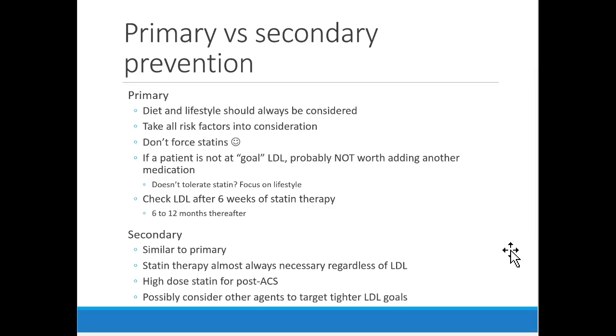Okay, primary versus secondary prevention. You don't need to force a statin for a primary thing, but you want to take all your risk factors into consideration, check your LDLs, and make sure you're offering something to patients. Remember, the evidence is pretty overwhelming for these drugs. If you don't at least talk to your patient about them, that's something you definitely want to consider. Secondary prevention, statins are going to be required for certain things. So post-ACS, post-stroke, going to be required to be on a statin.